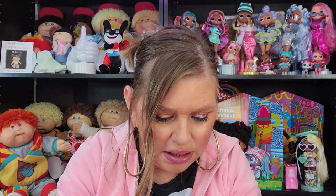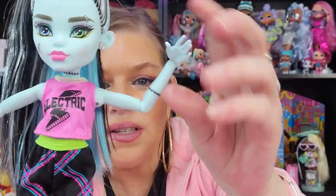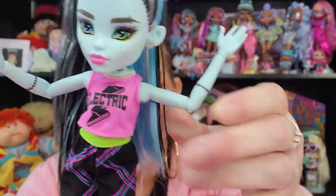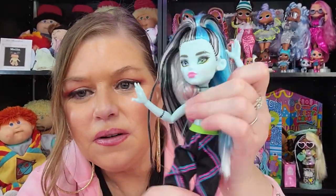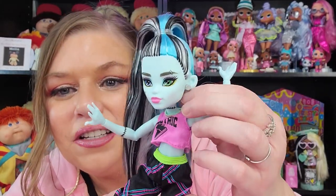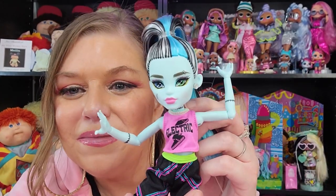It looks like this line is not coming with stands. And that's pretty typical for Mattel Playline dolls, I think. Oh, this outfit's really cute. She is pretty articulated though. Wrists, elbows, shoulders, head tilts and moves and all that good stuff. Her waist and then her knees. But look at all the stitching around her neck and then on her wrists. She's awesome. She's really awesome.